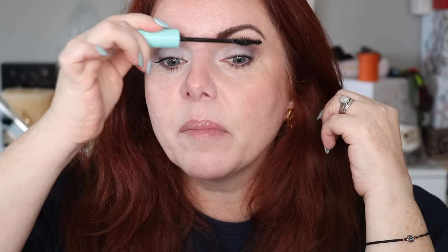It's really easy to come off. What I would say about it is it's more of a lengthening mascara than a volumizing mascara. And I find that for me, I like more of a volumizing mascara, but that's not to say this isn't really good. So I really like it. For those of you out there who are looking for a glass container, this is glass and it's vegan. So I think it's a really good product.